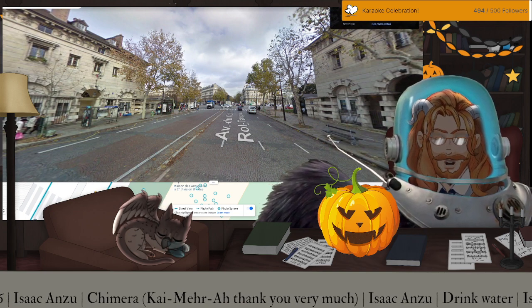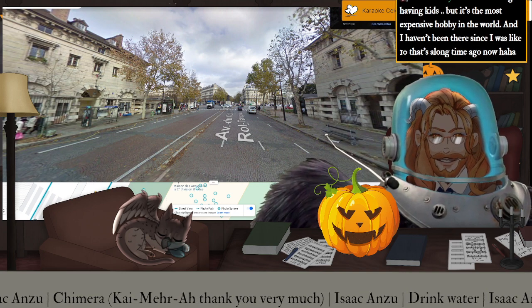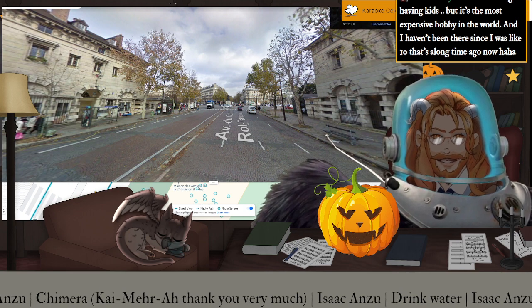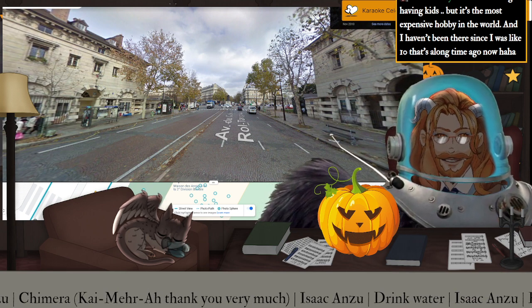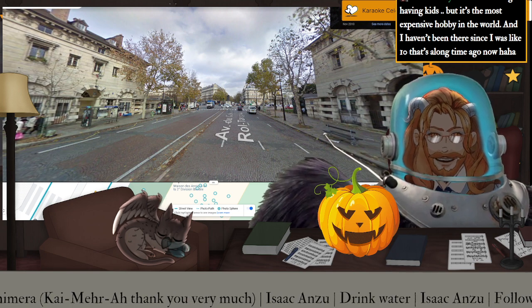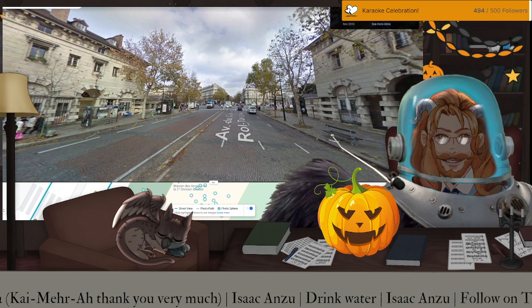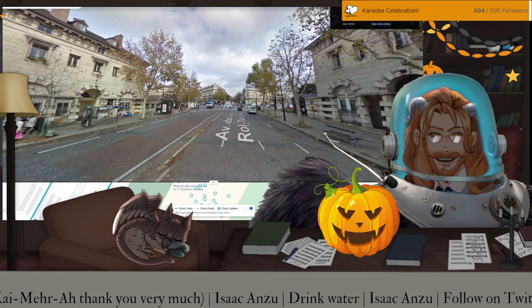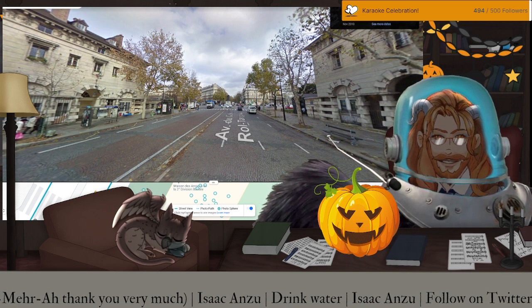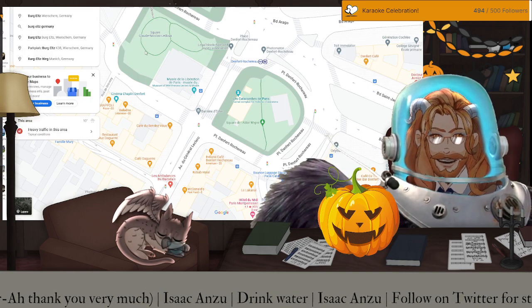Let's see. There's a ton of places we can go here. Wouldn't change having kids, but it's the most expensive hobby in the world. That's true. It's expensive in time, it's expensive in money, it's expensive in energy.